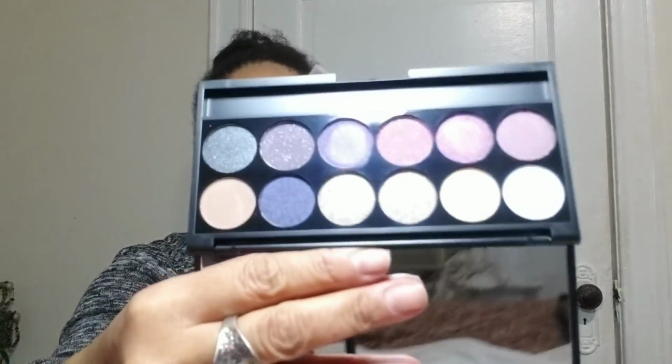I have this Sleek one, which is the Vintage Romance. I got it because I bought a gift set since I wanted to try out some Sleek stuff. Okay, now Too Faced. Real talk. I only have one Too Faced. I only had a few of them, and I've gotten rid of them.